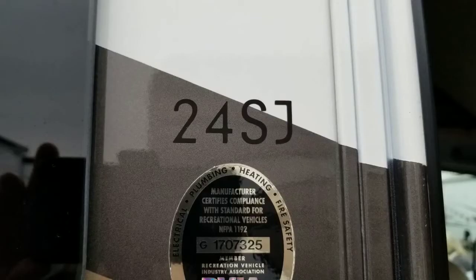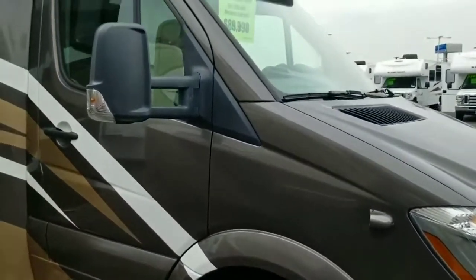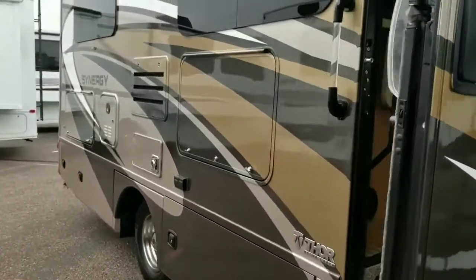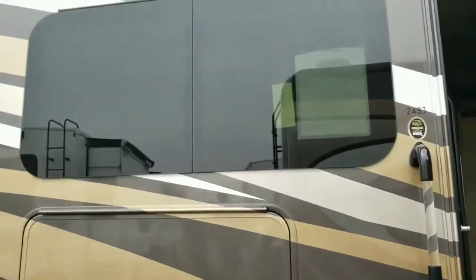Okay, we have looked at many RVs and we are still looking at more. So we are now going to look at what's called the Synergy B Plus. So see how that goes. Okay, this is a Thor Synergy. 24 foot. It's the 24SJ model.